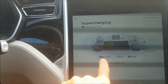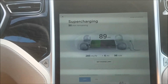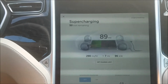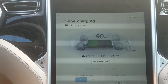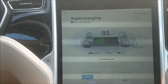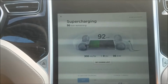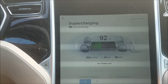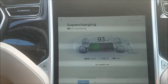I'm looking at this number here, which is how fast it can charge the car. And get up to 300 miles charge per hour. I've already gotten 5 miles of charge in just this short period of time. 8 miles of charge. So I think it's starting to max out. I thought it maxed out at 240, but it's up to 300 miles charge per hour. It keeps going up. 96 kilowatts.